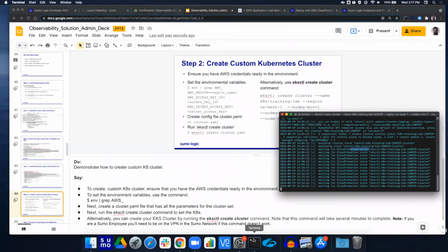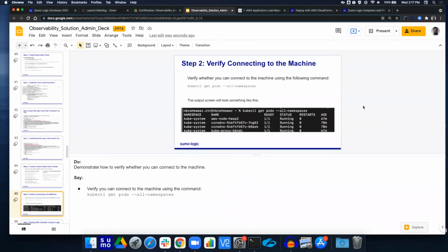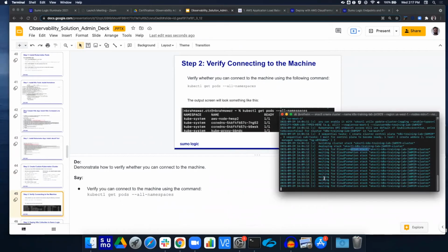So let's see how we're doing here. Still going, of course. Yeah, still chugging, still chugging.